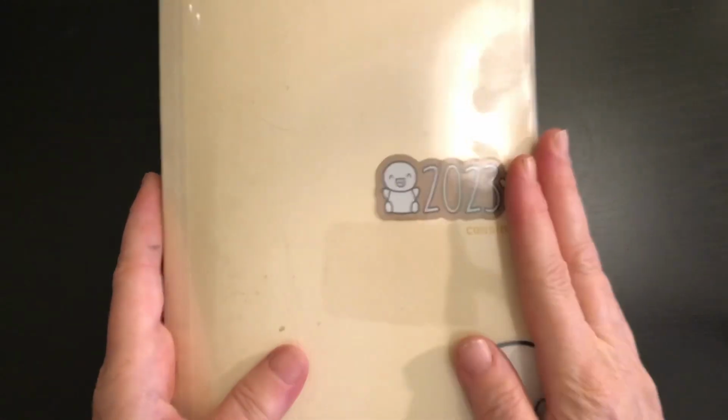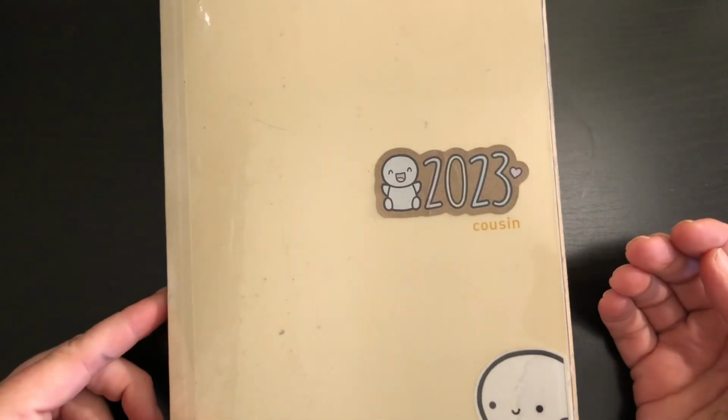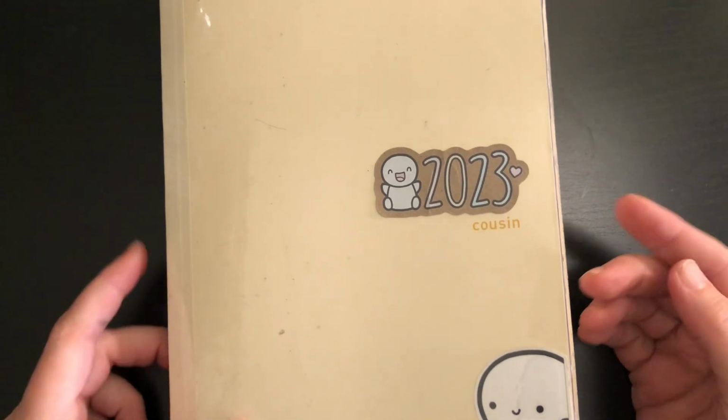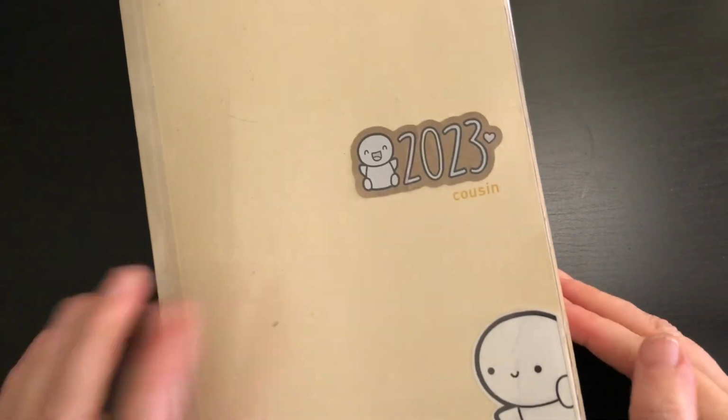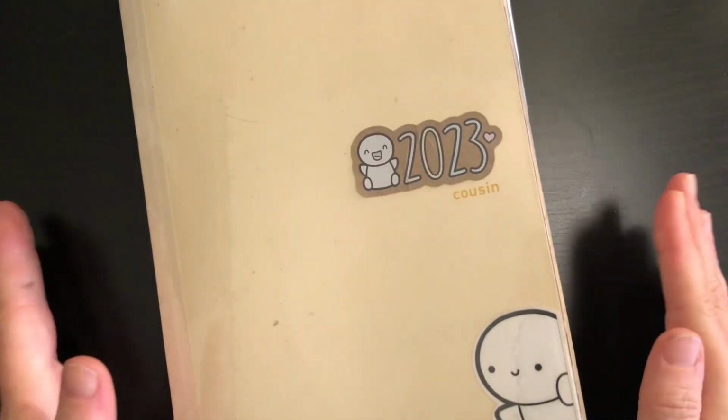And I'm going to start by chatting about the Hobonichi cousin. So I will be using one in 2024, which I've already set up, which I'll explain in a second. But yeah, the cousin was a quick decision. I started using it this year for the first time.